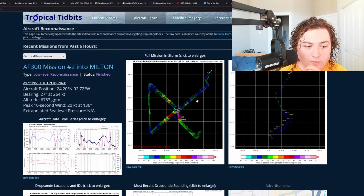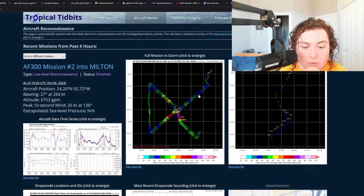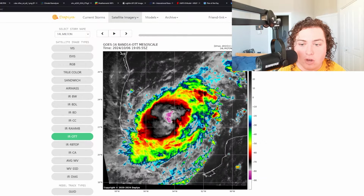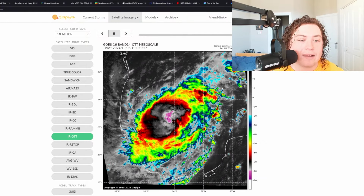The mission actually for Mission 2 is finished, so hopefully they get another plane out, because we need that data and we need that information, because at this point all we're going to be able to go off of is satellite estimates. Based on the satellite we're looking at right now, it's already pretty crazy how much this system has escalated. Let me show you what we had in the last hour.